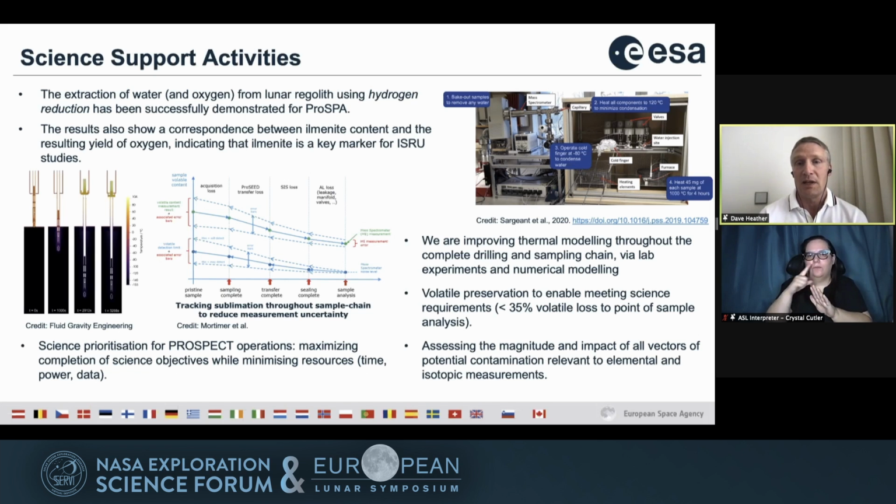In addition to that, we are continuing to work on thermal modeling throughout the complete sampling and drilling chain, because it's of course very important that we try to preserve as many volatiles as we possibly can from the sample through to the extraction and analysis. We are hoping to minimize the volatile loss to less than 35% if we can. And that will allow us to still take some feasible measurements and to look at the volatile content of the original sample. We're also looking at the magnitude and the impact of all of the potential contaminants within the full cycle of analysis. And we're looking at prioritizing the Prospect operations, so trying to maximize the science return whilst we're minimizing the resources that we're using in terms of time and power and data.